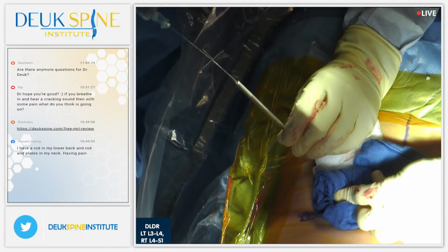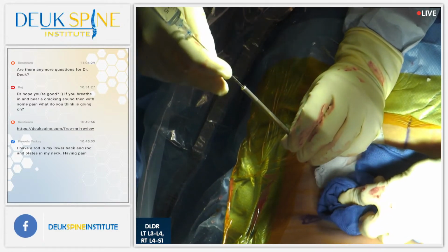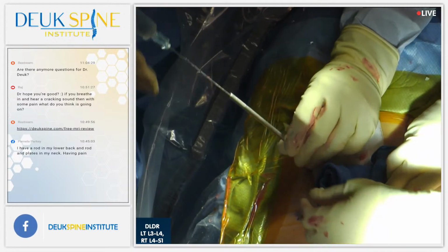Why don't we show our audience the second most common cause of back pain, which is the facet joint.